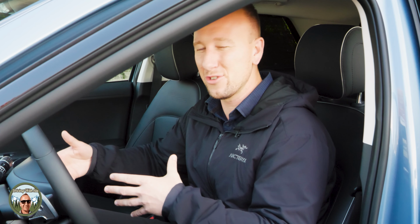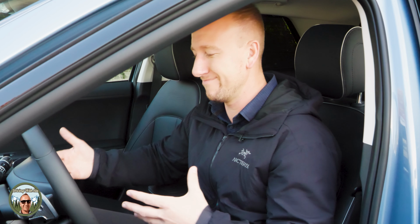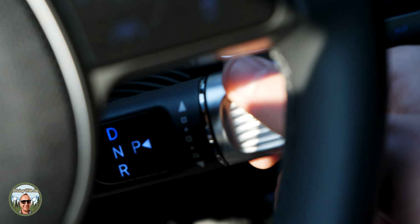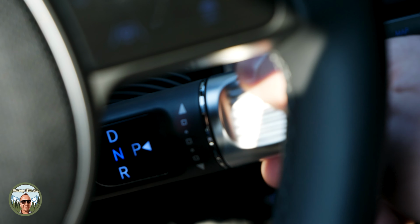It looks like the designers at Hyundai really tried to do something special, but it didn't really turn out that great. Now I get it, it kind of matches some of the other design cues in the car, but honestly, I'm not a big fan of this little pinch and twist movement required to shift into gear. I don't know, maybe it's just me. Let me know what you guys think in the comments.